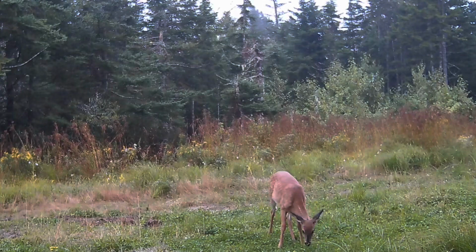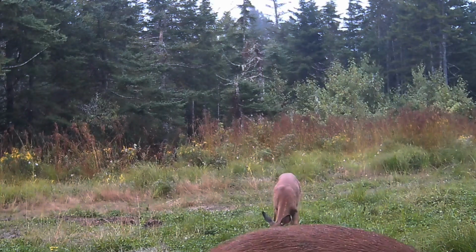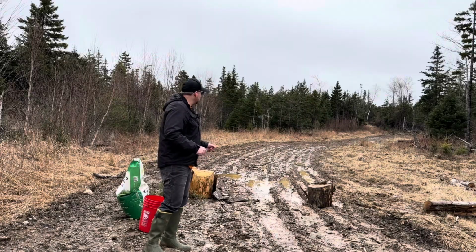What looks brown and dead here behind me is going to be green in a couple weeks from now after I seed here today. Oh yeah, I better get after it.